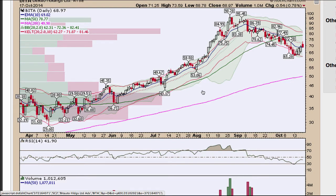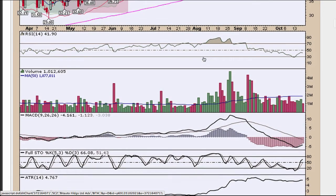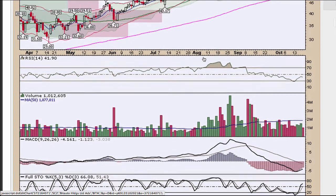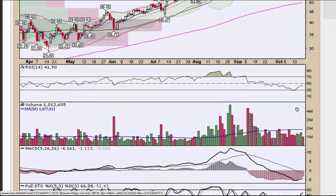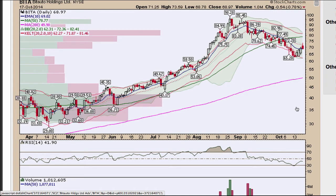Bit Auto, another Chinese name. We saw this descending channel. We tried to break out of it. We stalled right at the 20 period moving average. We have the 50 period overhead, and we have this Kirby or volume by price bar to deal with. Note stochastic and MACD. This one's looking a little iffy. We'll keep an eye on this one going into the week and put it on our watch list.